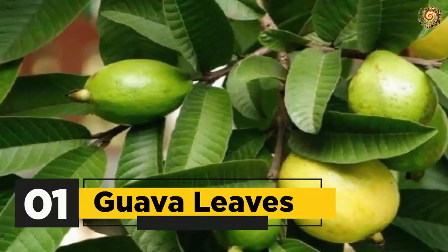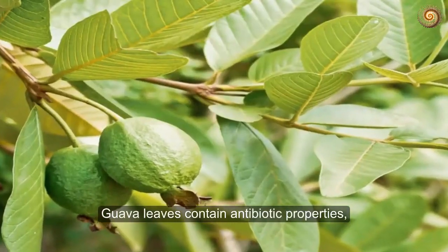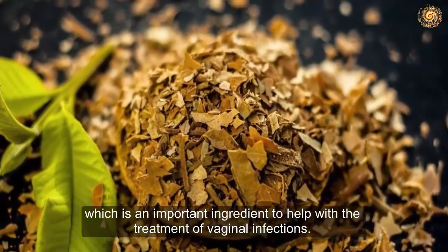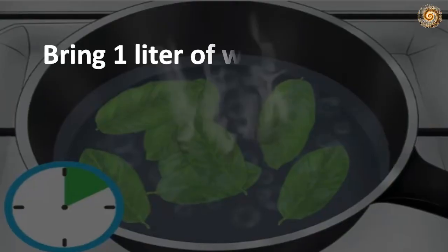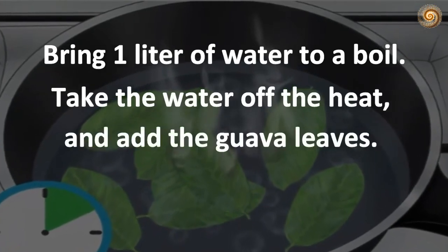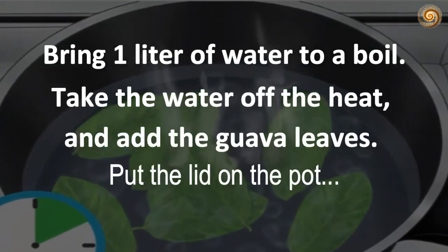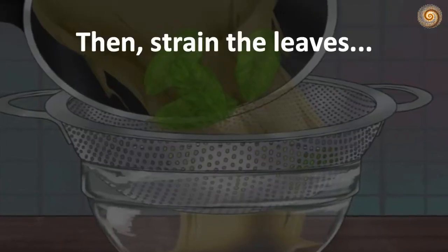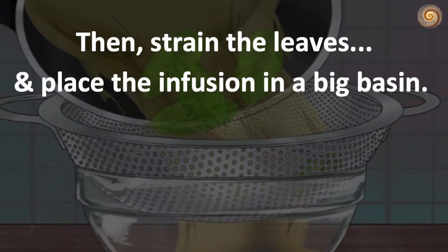Number 1. Guava Leaves. Guava leaves contain antibiotic properties, which is an important ingredient to help with the treatment of vaginal infections. Bring 1 liter of water to boil, take the water off the heat, and add the guava leaves. Put the lid on the pot and leave to infuse for 3 to 5 minutes. Then, strain the leaves and place the infusion in a big basin.